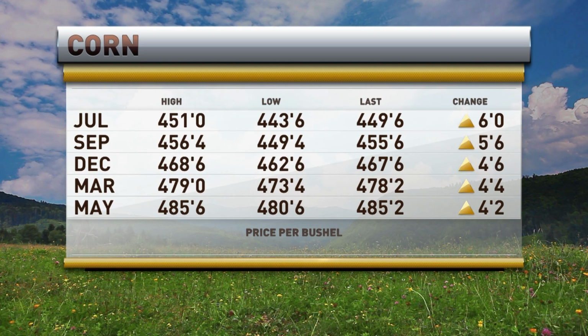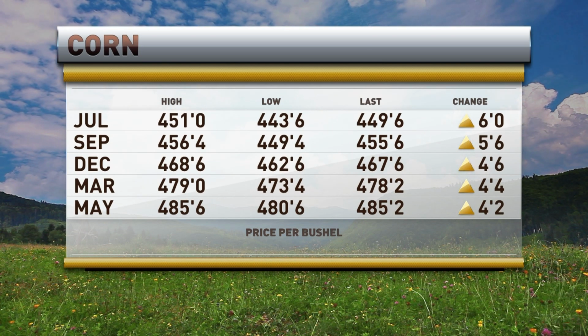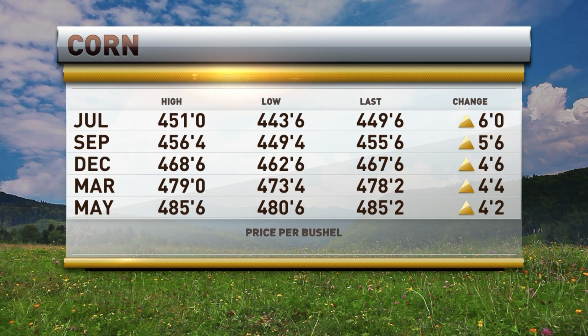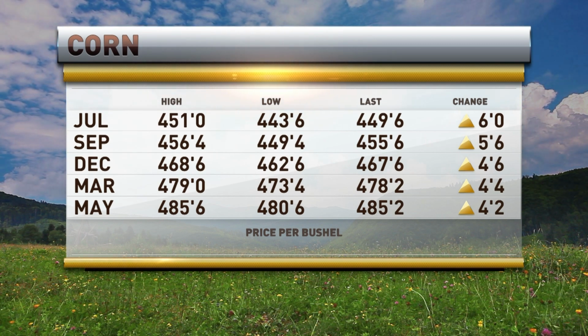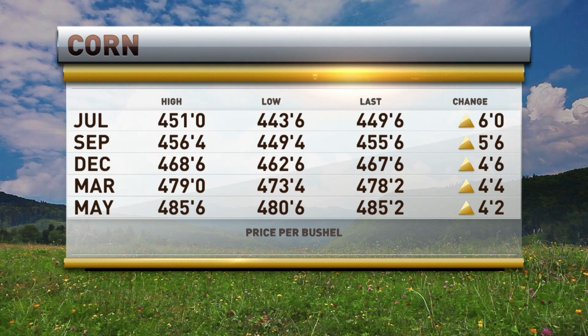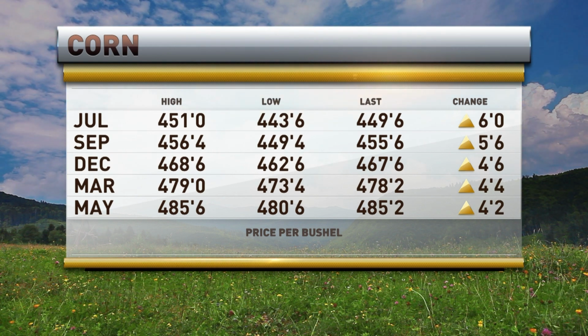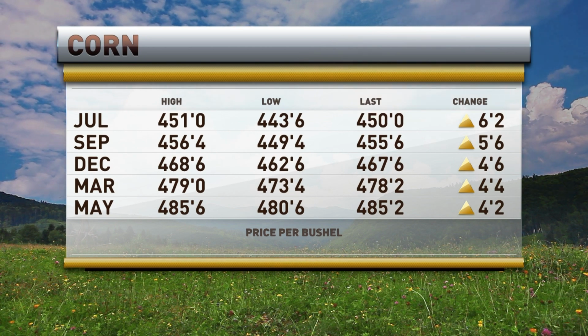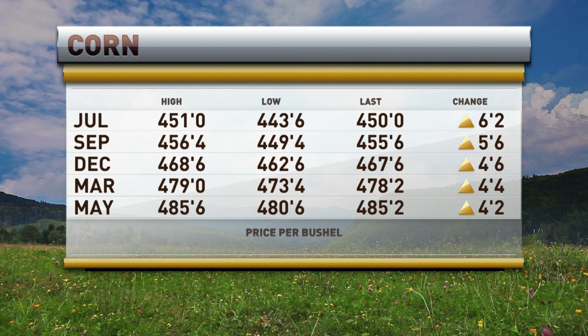Corn has been stuck at this price. We're up 6 cents, right around that 450 level. 449 and 3/4 is last. That's July. We're a penny and a quarter off the high of the day, and we're working on about a 7 1/4 cent range. Dees, the new crop, that's up 4 3/4 cents to 467 3/4, a penny off the highs of a 6 cent range. All right, so that's what's happening in corn.